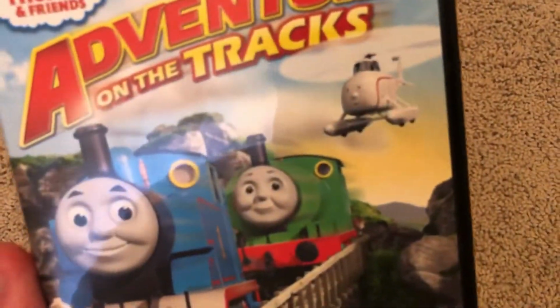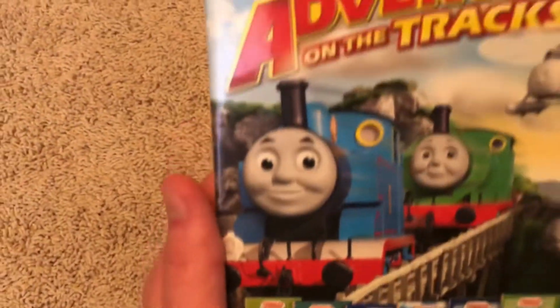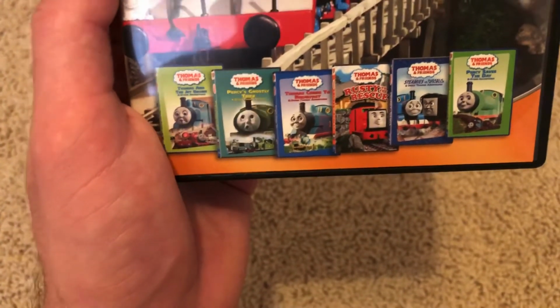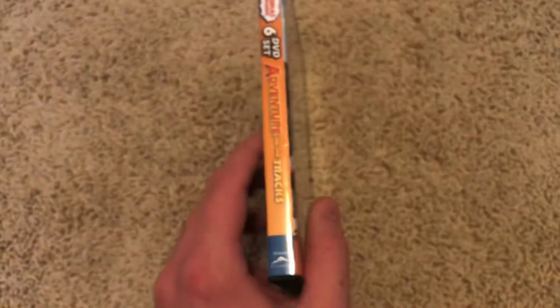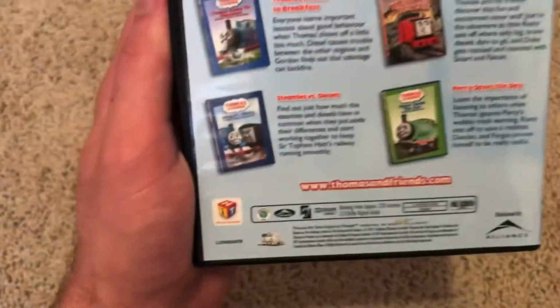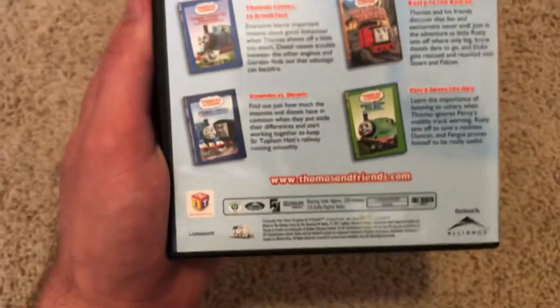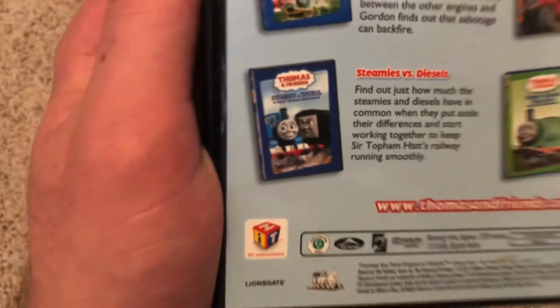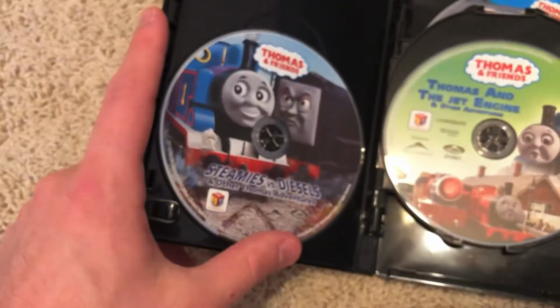6 DVD set. We have Harold the Helicopter, Percy and Thomas. Pretty nice background, I gotta say, and it has Steamies vs. Diesels. And here's some other Thomas DVD releases. Spine, Hit Entertainment, distributed by Lionsgate, rated G in Canada. There's the Lionsgate logo. And here's a small blurb about Steamies vs. Diesels.